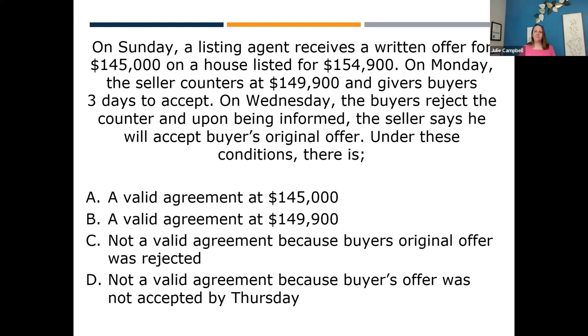So let's see what we got here. On Sunday, a listing agent receives a written offer for $145,000 on a house listed for $154,900. I just realized how out of date this question was. Not this market. So we got it, 145 offer. The house is listed at $154,900. On Monday, the seller counters at $149,900.